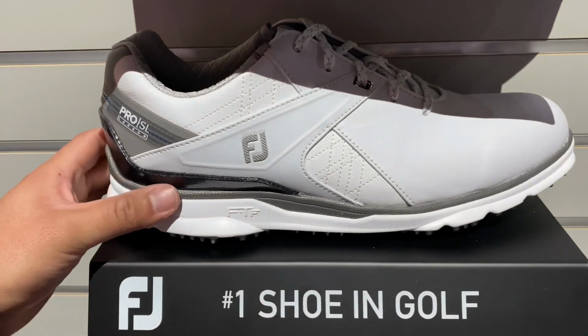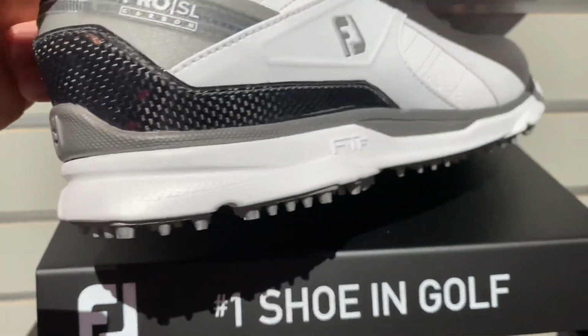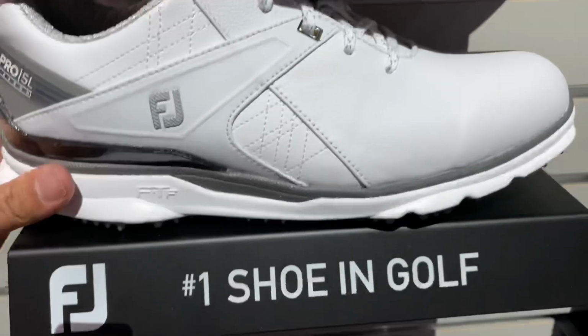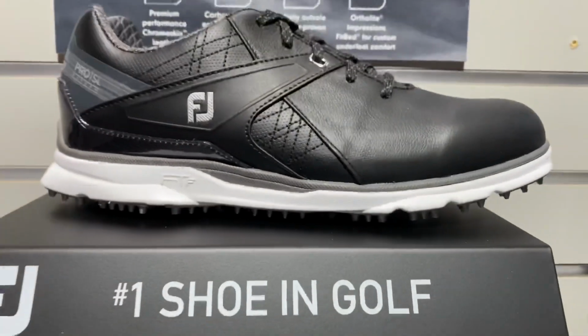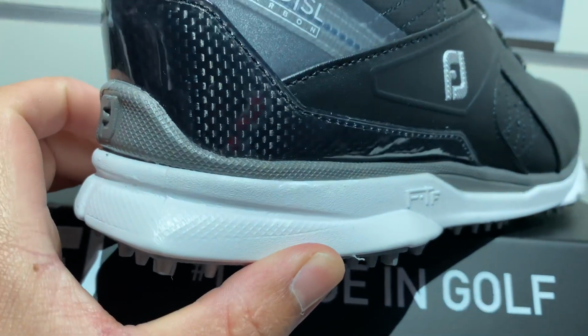New Pro SL shoe, it's called Carbon. Got some carbon fiber look on the back. Really cool. That's the white. Here's the black. Really cool carbon fiber there.